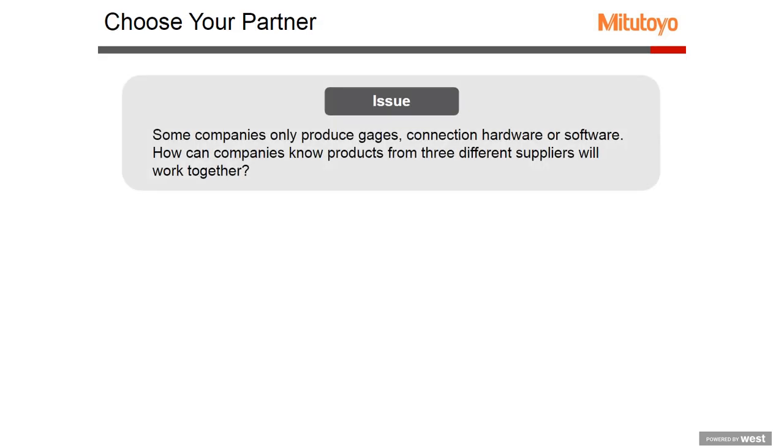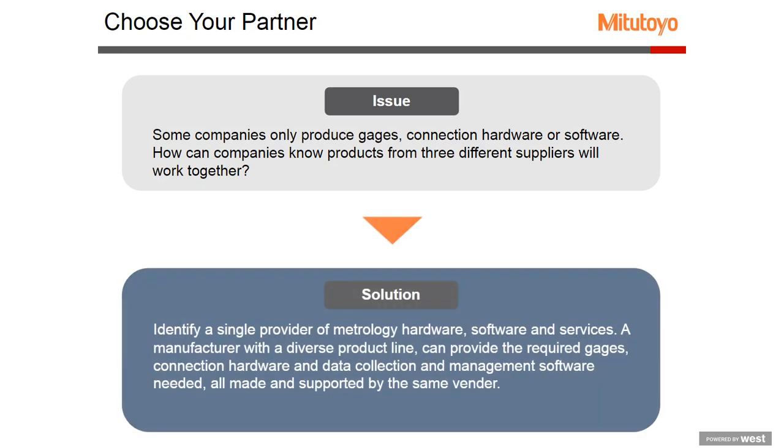When choosing your partner, the first issue is some companies only produce gauges, connection hardware, or software. How can companies know products from 3 different suppliers will work together? The solution, identify a single provider of metrology hardware, software, and services. A manufacturer with a diverse product line can provide the required gauges, connection hardware, and data collection and management software needed, all made and supported by the same vendor.